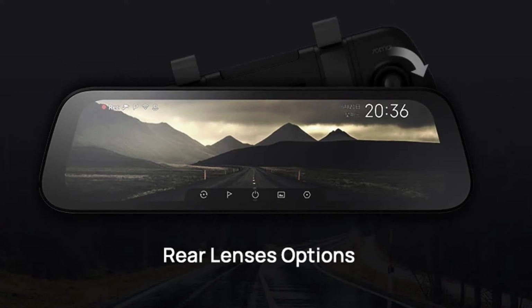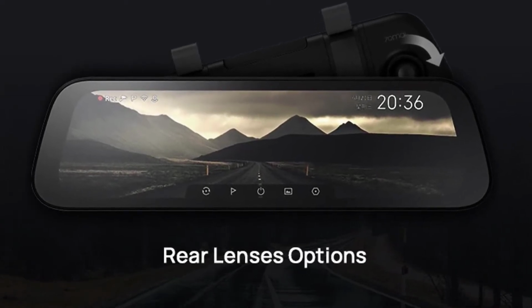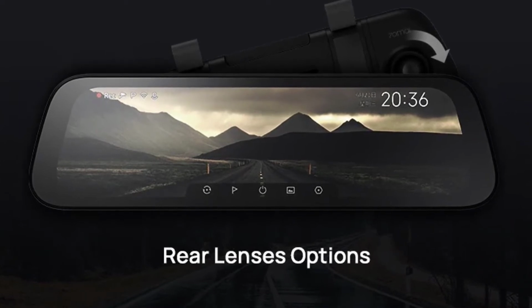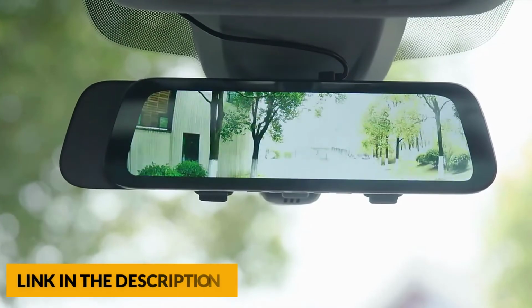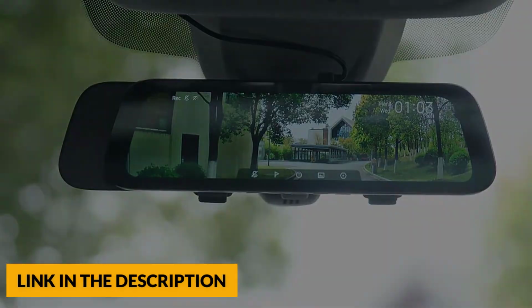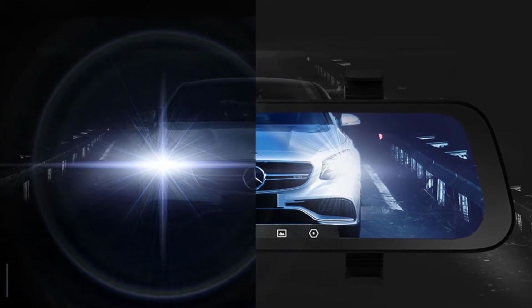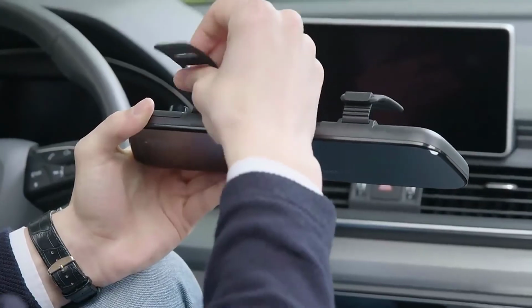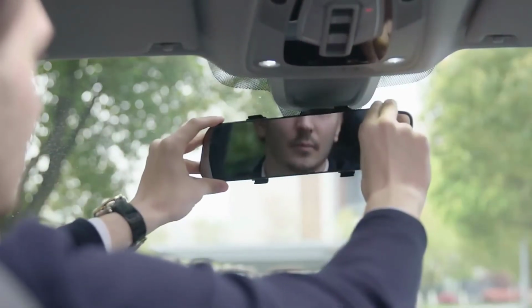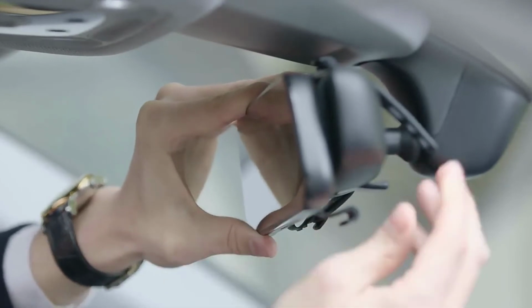The front and rear camera will automatically start recording when a collision is detected while driving or when the vehicle is parked. The critical video evidence will be lock-saved independently for future investigation. This mirror dash cam features premium dual Sony sensors in the front and rear cameras for sharp nighttime video quality. With parking mode turned on, it will automatically start recording when it detects any object or creature movement. The video will be locked for safekeeping.